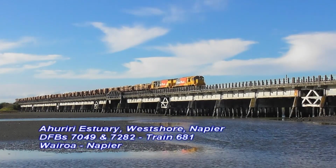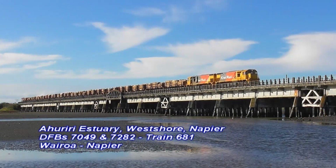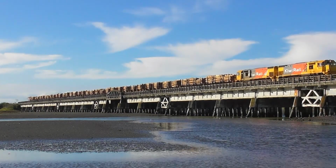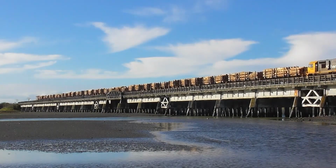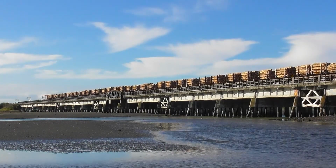KiwiRail mothballed the Napier to Wairau line in 2012, but it reopened in January 2020 after a $6.2 million investment in order to move logs and relieve the pressure of logging trucks using State Highway 2. At present, there is one return service 5 days a week.